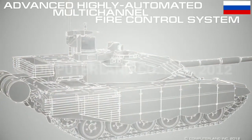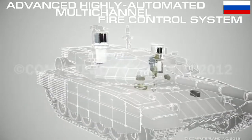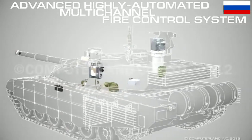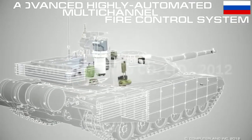The fire control system is fully upgraded. Now it includes a commander's sight, a gunner's sight, and a parallel sight, a new weapon stabilizer, and a new ballistic computer with an extended set of sensors. There is also a component previously absent, the video image processing equipment.